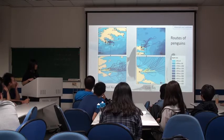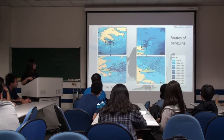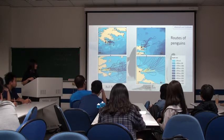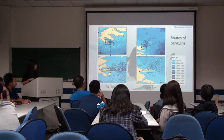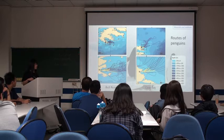This star means the colony that we studied, and we can ignore the yellow line, just focus on the blue line. This is the path that the penguin takes to find their food. And this is the other colony. And we can see in both pictures that they depart and return from a single location. The distance between the colony that we studied and the shoreline is over 500 meters, so that we can capture the penguins without disturbing the colony.